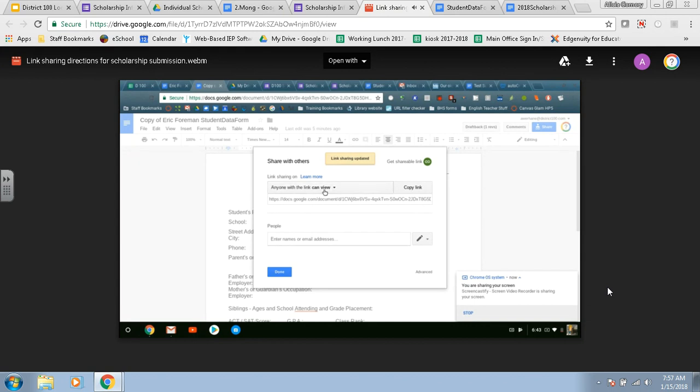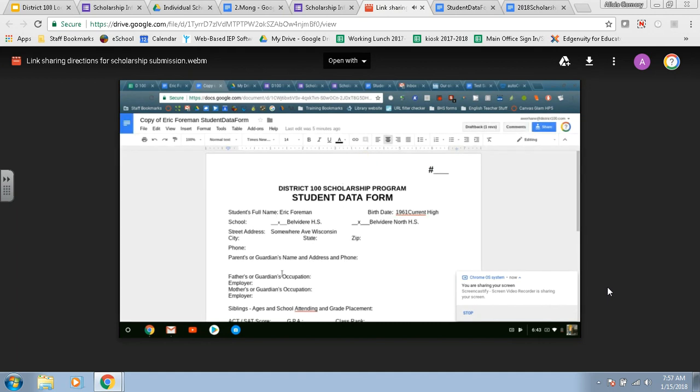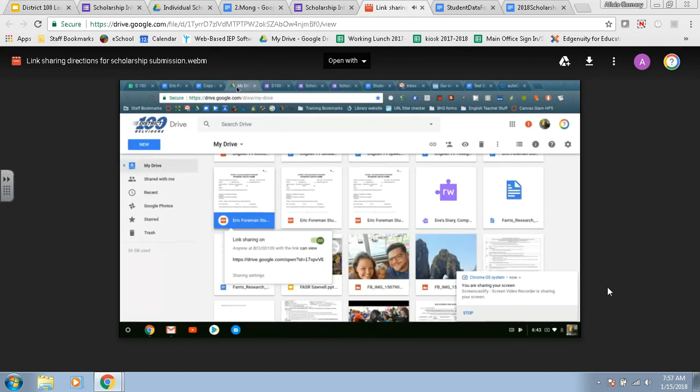Anyone with the link can view. Don't change it to edit so they don't change it. They're just reading it. And that's all you'll have to do. Then once you turn the document in the Google form, as long as those sharing rights are set like that, you're good. Now, sometimes you'll have to turn in a PDF.